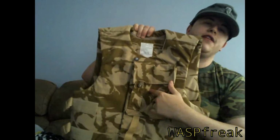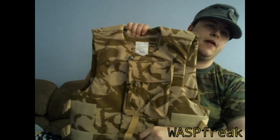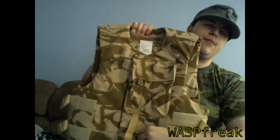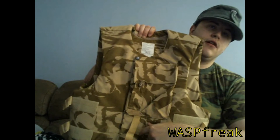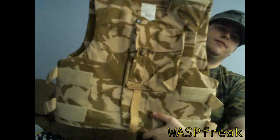However, like with the Pasgt vest, this will not stop any sort of rifle fire. This may stop pistol caliber rounds, certain 9mm projectiles, 9x18 Makarov. You get hit, you're still going to be hurting. You're going to get some bruising and maybe internal bleeding, depending on how severe the impact is.